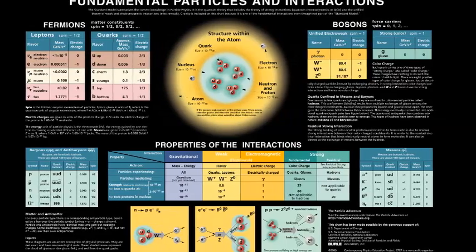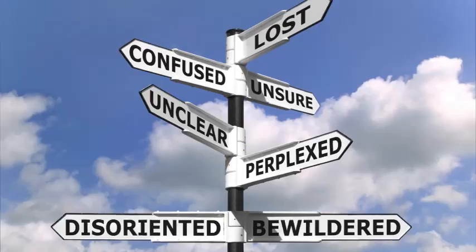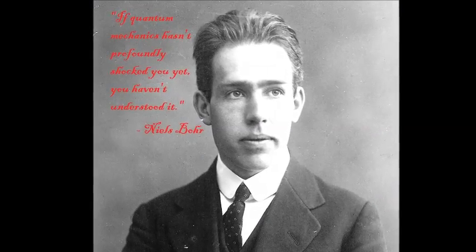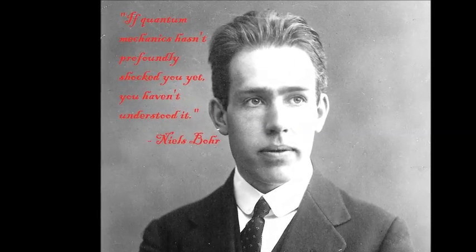We know next to nothing about this strange world of smallness where logic barely applies. Confused? You should be. As the great Niels Bohr once said, if quantum mechanics hasn't profoundly shocked you yet, you haven't understood it yet.